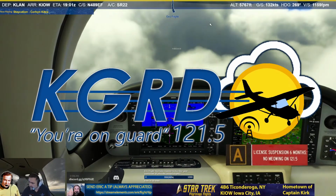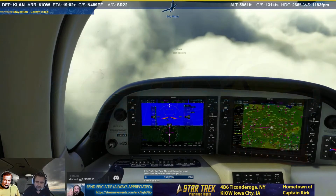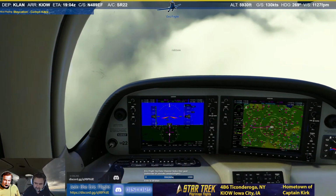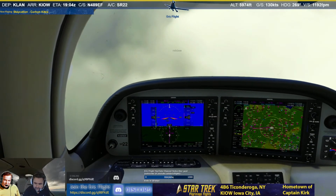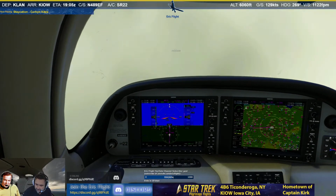Delta 1193, descend and maintain 10,000, Pittsburgh altimeter 2989. Down to 10,000, Pittsburgh altimeter 2989. To Riverside, Delta 1193.